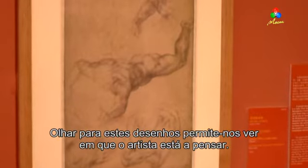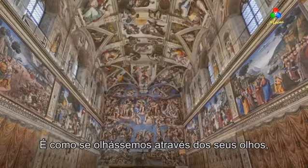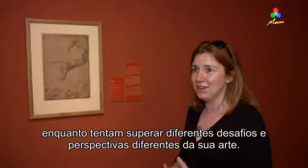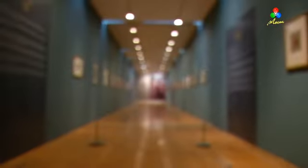Looking at these drawings allows us to see how the artist is thinking, so it's as if we're looking through their eyes as they try to figure out different challenges and different perspectives on their art. So it's as if we're travelling along with them in the creative process.